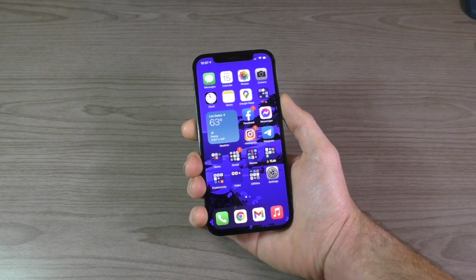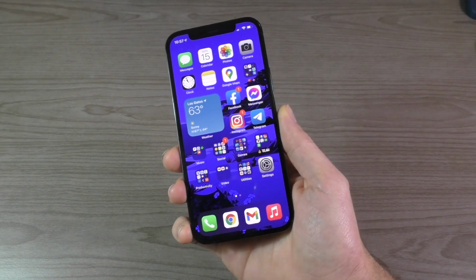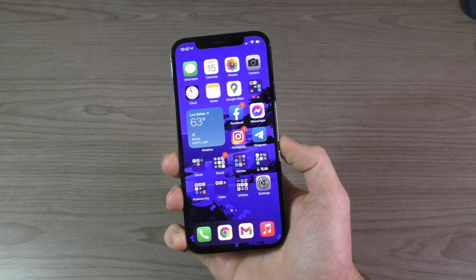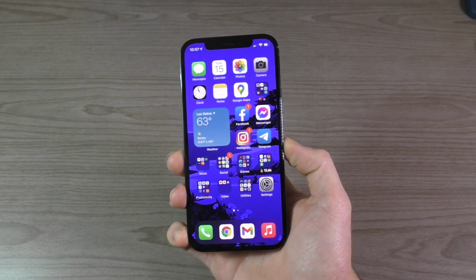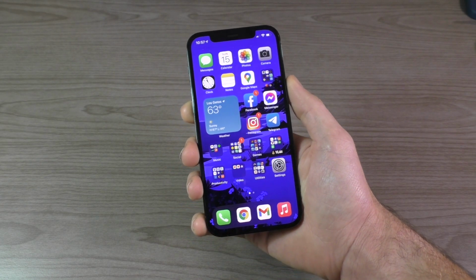And again, I don't think it's worth all of the marketing hype right now, but it is nice to have. It's not something that's going to make or break your phone. I don't think you should upgrade to this phone just for 5G. It's not really worth it at the moment. So that's how I feel about it, and that's going to be my spiel on 5G.